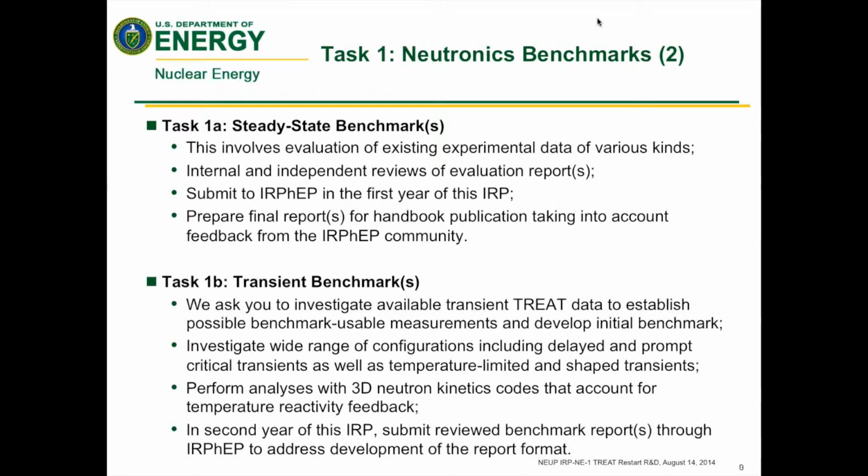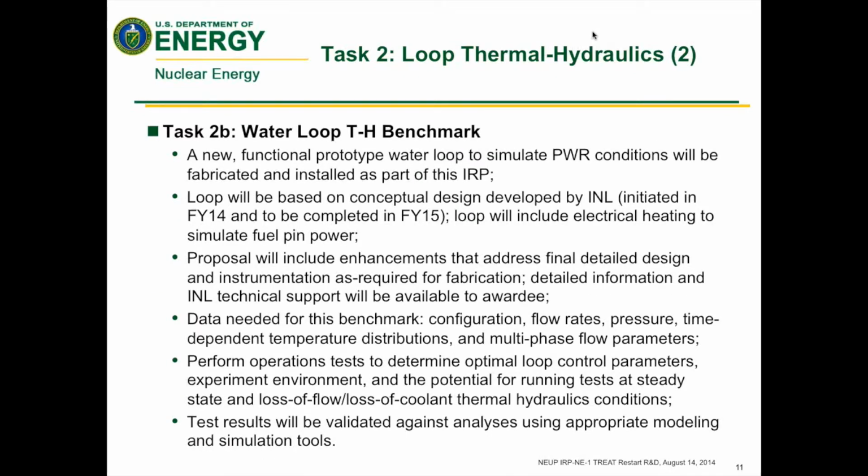The type of data needed are configuration, flow rates, pressure, time-dependent temperature distributions, and multi-phase flow parameters as needed. Also, perform operations tests to determine optimal loop control parameters, as well as for experiment environment and the potential of running tests at steady state and transient thermal hydraulic conditions. The test results will be validated against analyses using appropriate modeling information.